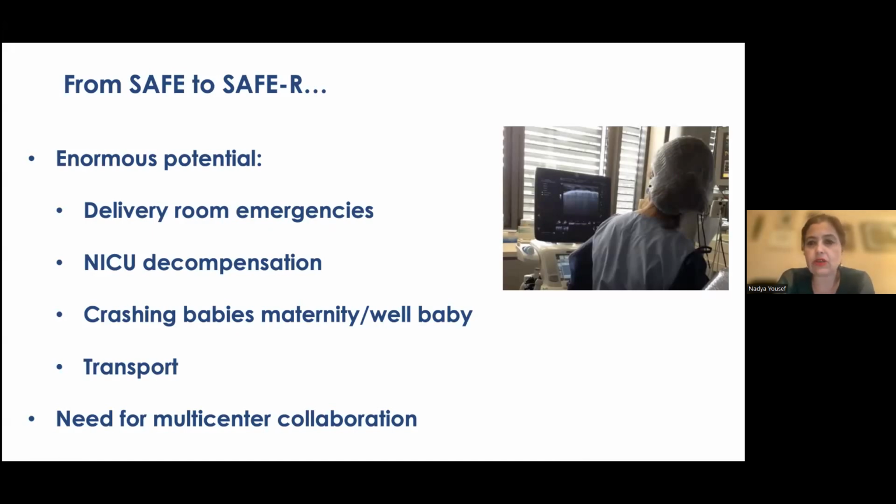Again, the NICU decompensation, like with the SAFE and SAFER protocols, but also for crashing babies in the maternity ward, well babies who come in. Most of the etiologies that can be found using ultrasound can be put into these algorithms, but we need to think about how to make them as specific as possible. They need to be helping us clinicians to answer specific questions that then we can use to manage our patients.